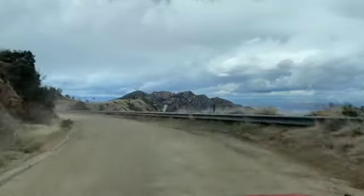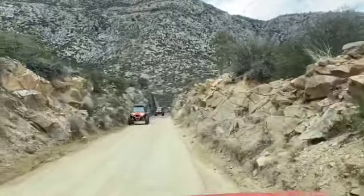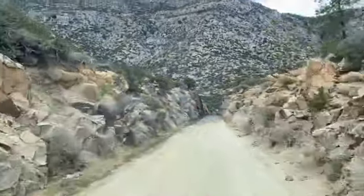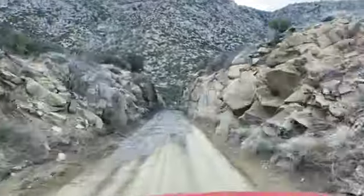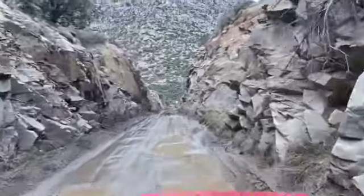We kept the JK stock, knowing our ultimate goal was a Gladiator. This was a nice last trip for us with our JK. We went from down in the desert to up in the mountains. We even had plenty of creek crossings and even had to deal with some snow.